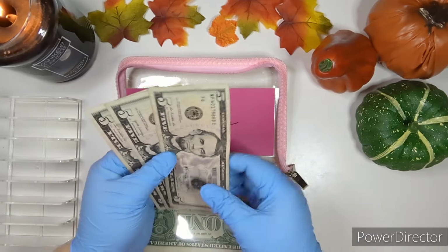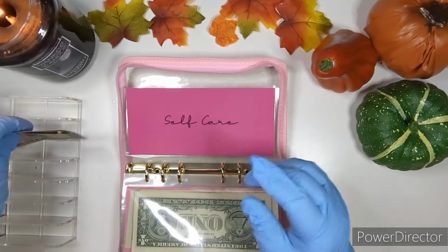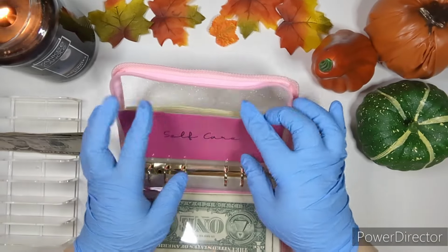And we still have money left over. $5, $10, $15 left. Let's put it in self-care.